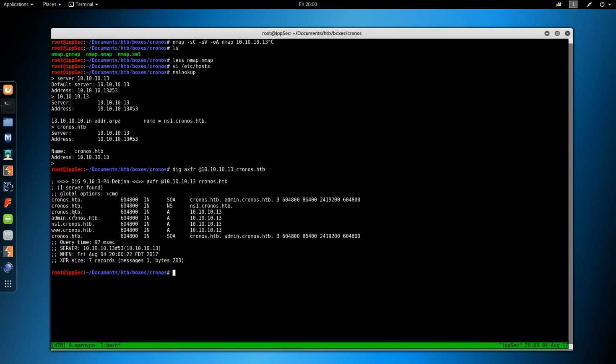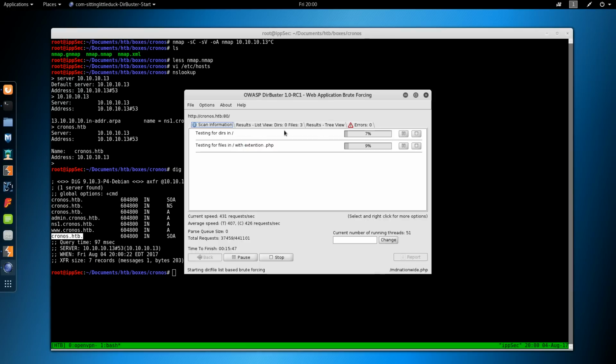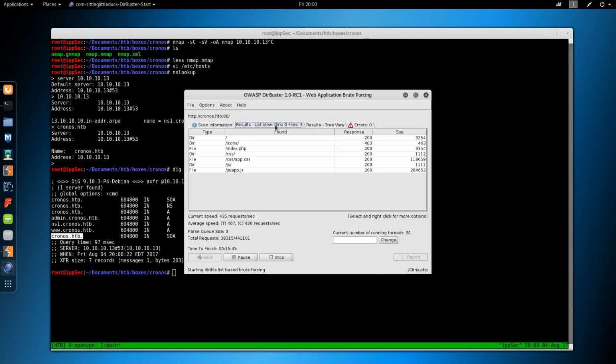So we see a few more subdomains. We have admin.cronos, ns1, which we saw earlier, www, and then just the regular default. Going back into dirbuster, do we see anything? Nope, not really.